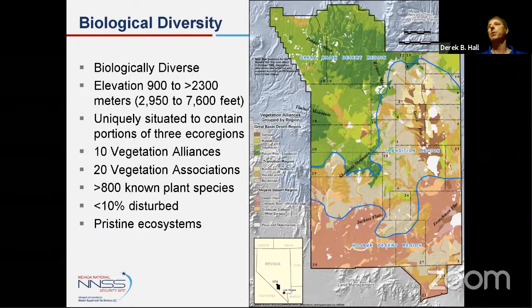As I mentioned, there's been no public access, so no hunting, no logging, no mining, no off-road vehicle use, no outdoor recreation since the 1940s. So because of this, it contains some of the most pristine ecosystems in southern Nevada, and in many ways functions like a wildlife refuge.